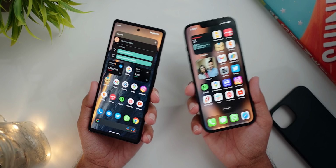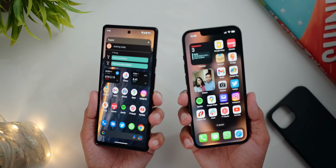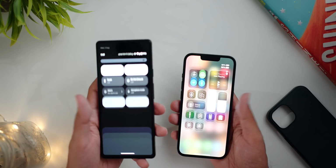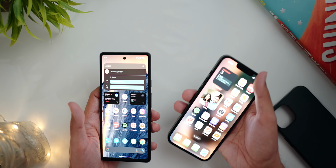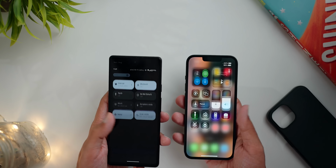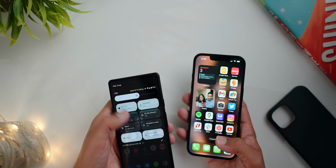So if you want to use them in a normal day-to-day scenario, both are just great, and the color reproduction on both of the phones is nice. The iPhone does get much brighter as compared to this Pixel 6a, but if you want to use them outside, I don't think it's going to be a problem with either of them. It does have a little bit more peak brightness, but seriously, I was using both of them in broad sunlight and I didn't have any issue with either.